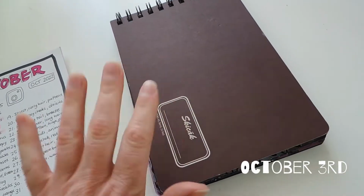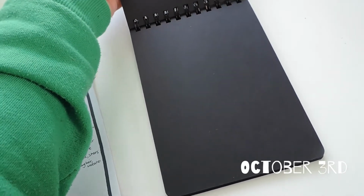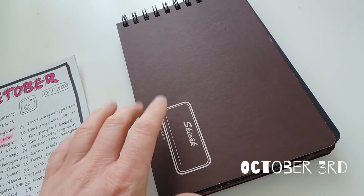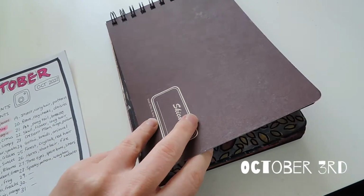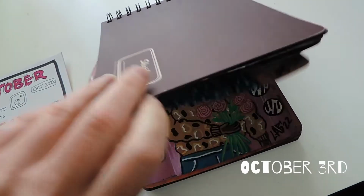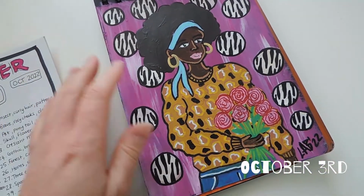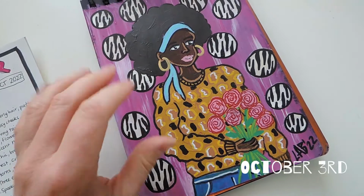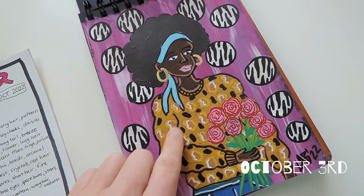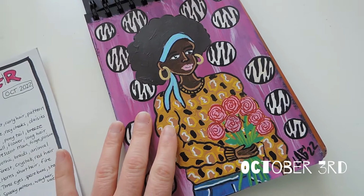I have been doing this art challenge in this black sketchbook. It's a small size and I've been using gouache paints as well as acrylic paint and a bit of Posca markers. Yesterday's one, if I can find it, came out like this, which I was really excited about, all the different colors and how bright and bold it turned out. And I really love all the different animal prints. So that was yesterday's day 2 one.